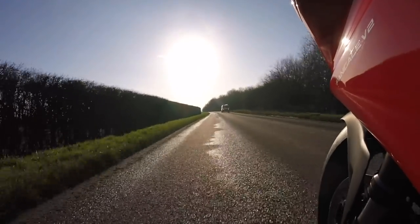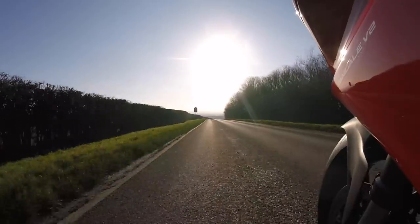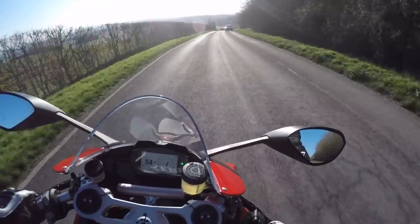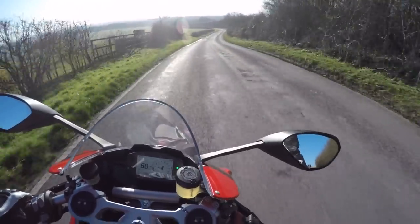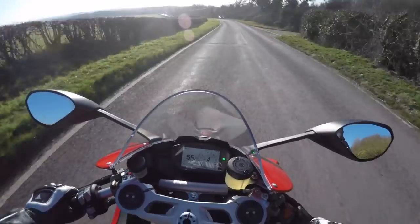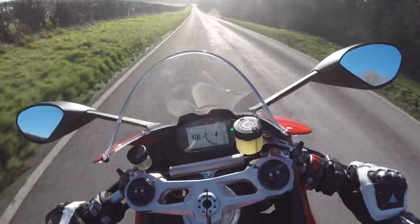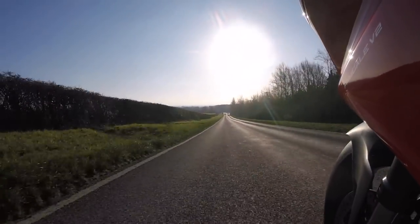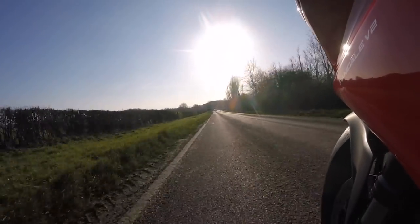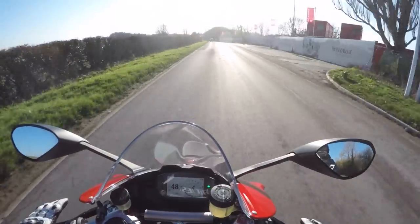Oh, it feels good. And there's no way it's got the shove of the V4. You know, you open the V4 up and it just is ballistic. This is more of a usable bike on the road, especially these British roads that are potholed and choppy and horrible. This is probably a better all-round bike. I'm going to take it easy anyway with the revs because it's not running in yet. As you guys know, I'm always careful with whatever bike I ride.